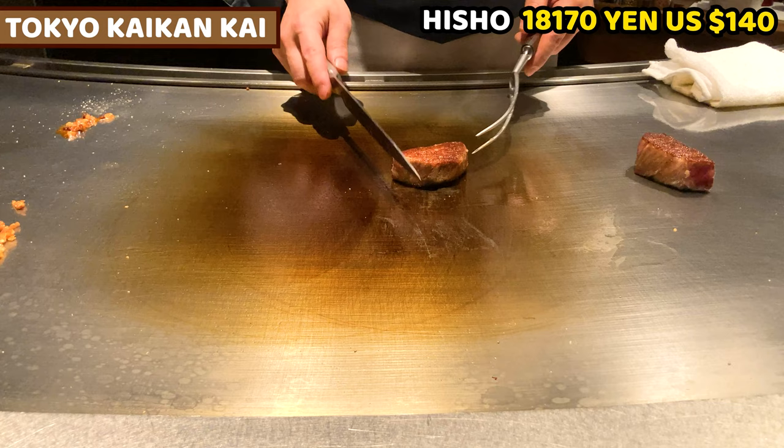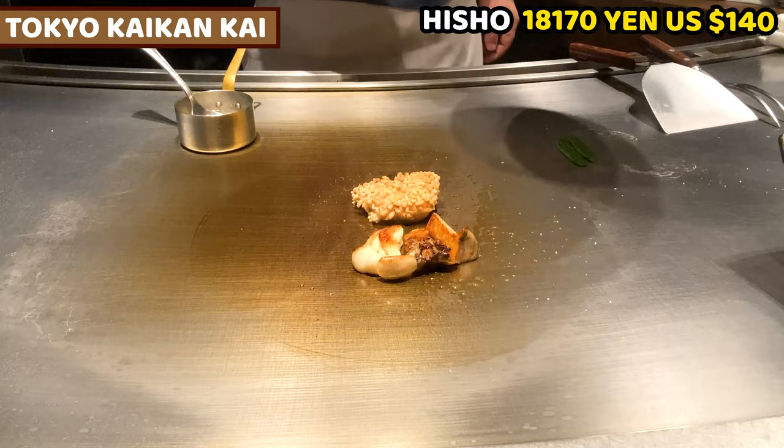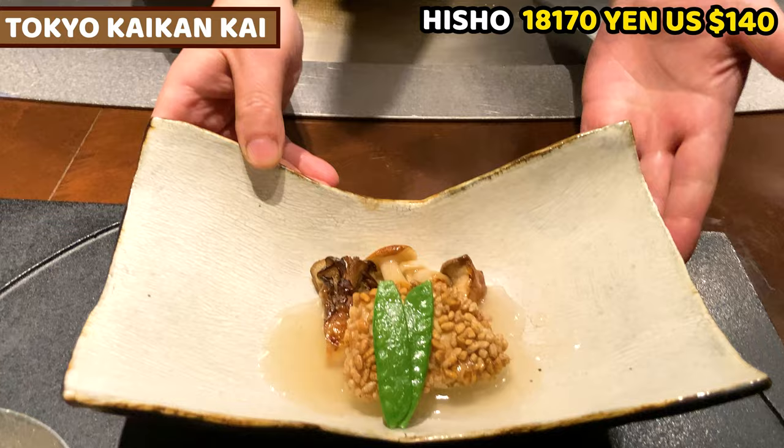Teppanyaki is very gorgeous and luxury meal in Japan. We normally have this kind of food for celebrations. Teppanyaki is usually pretty expensive, but it's worth the hype. It gives us unusual, exciting time and space. Of course, food is wonderful. Every single ingredient is well selected. Teppanyaki is one of the honorable food in Japan.